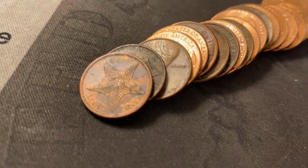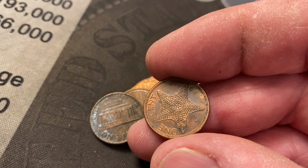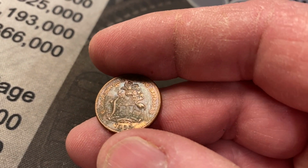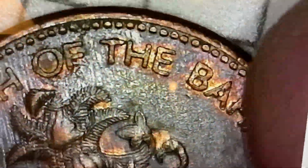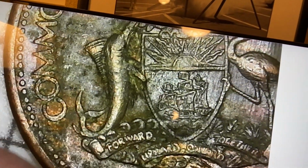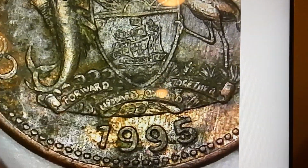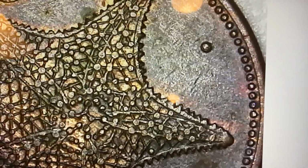All right, second roll in. We have our first find, and it's going to be a foreign. Let's see what that foreign is. 1 cent. Let's see here. Commonwealth of the Bahamas. That's kind of interesting. A flamingo. I've never found one of these. 1995 Commonwealth of the Bahamas.